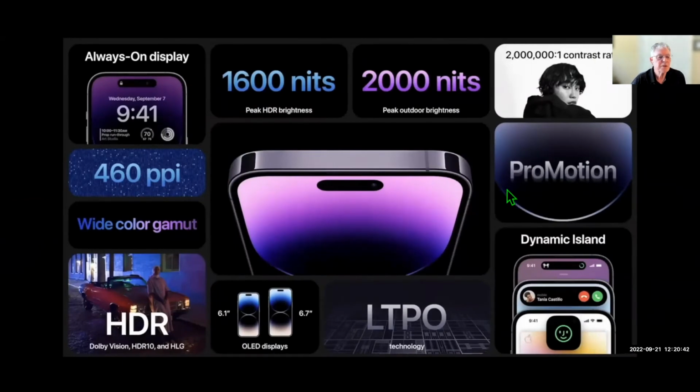So again, here's the always-on display, the nits, brightness, the ProMotion, the Dynamic Island, which we're going to go over. This LTPO, I forget what that acronym stands for, but that's their technology that allows the display to go from 1 hertz up to 120. It goes to 1 when it's on always-on and it's not being used, and it goes to 120 when you're using it for heavy duty things. They've been using that on the watch for the last year or two, and they've been using it on Android phones for some time.